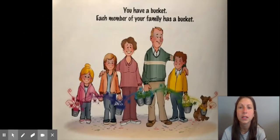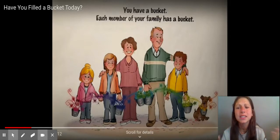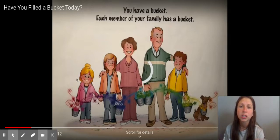You have a bucket. Each member of your family has a bucket. So I see on the right side, even the dog has a bucket. So I'm wondering, what is this bucket? What are we doing with this bucket? Why does every single person in our family and all of our friends, why do they have buckets too? So let's keep reading.